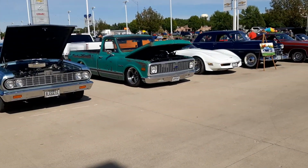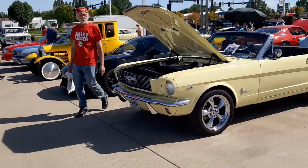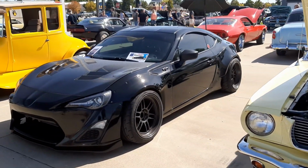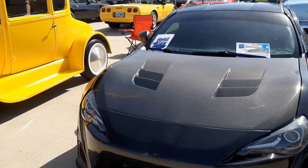Yeah, see, this is a side of me you all haven't seen. I am a car guy. I am a huge car guy. I've seen this one riding around town before. It's kind of a daily driver for that guy.